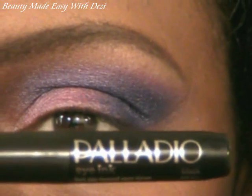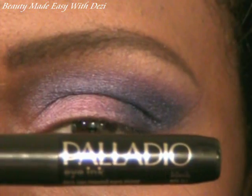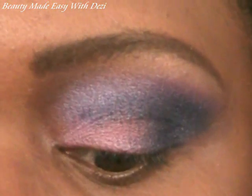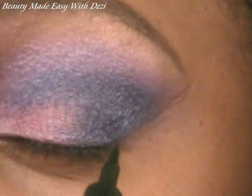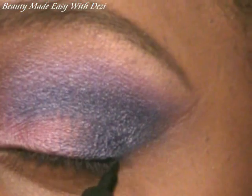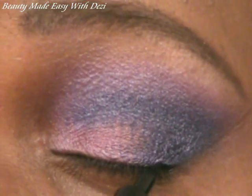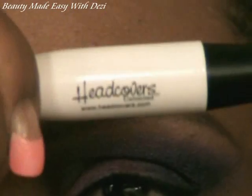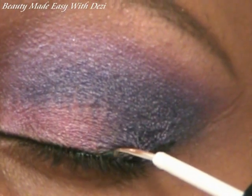Next, I'm going to be lining my eye with the Palladio eye ink, and I got that from Sally's Beauty Supply store. So guys, if you have one in your neighborhood, go check it out. And if you don't, go online to sallybeautysupply.com, I think. But I'll have the information in the information box for you guys. Now I'm lining my lash line as close to my lash line as I can, because I want to fill in any gaps that may be down there.